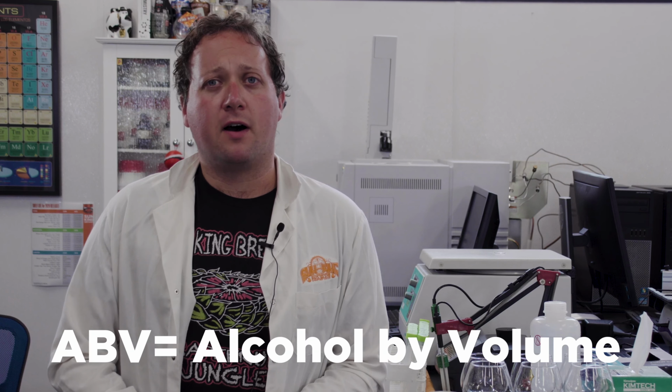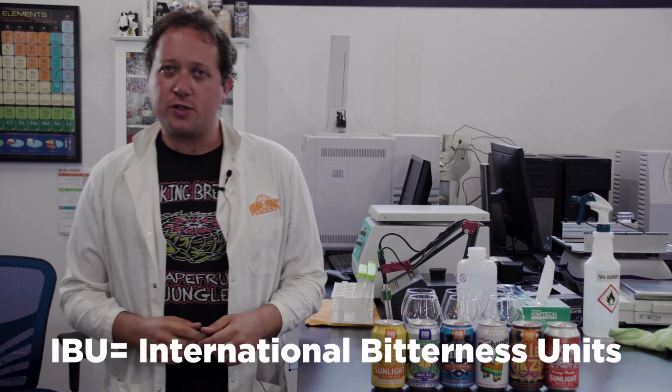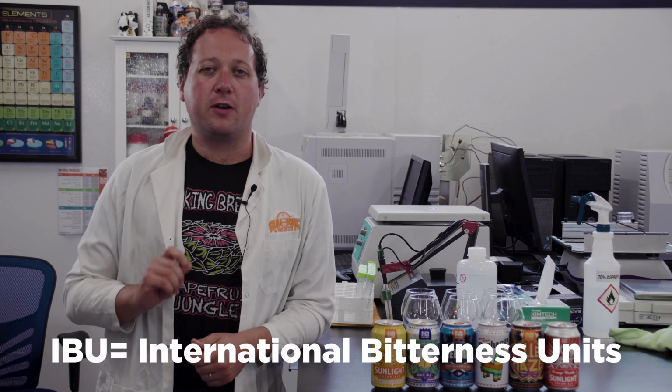ABV is alcohol by volume. That is how much alcohol is in your product. If you have 100 mils of beer and it is 5% ABV, that means that 5 mils of that 100 is ethyl alcohol or ethanol. IBU is International Bitterness Units. It is a measure of how bitter the beer is.